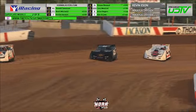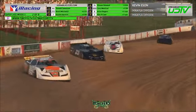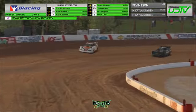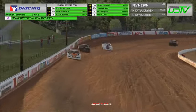The 25, Brett Mitchell, moves into position number 2. But they all try and catch the race leader, the number 44 hornblasters.com entry of Donald Swanson.